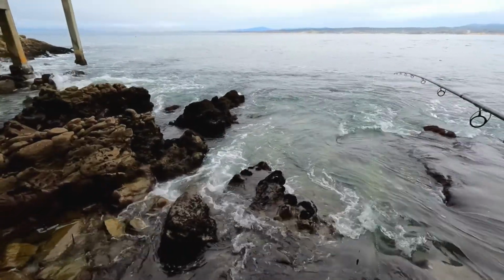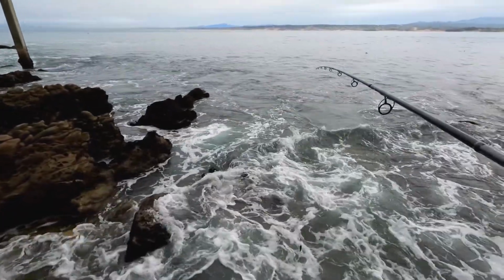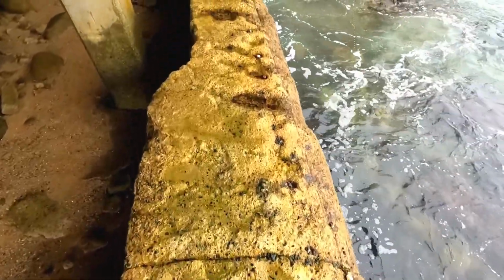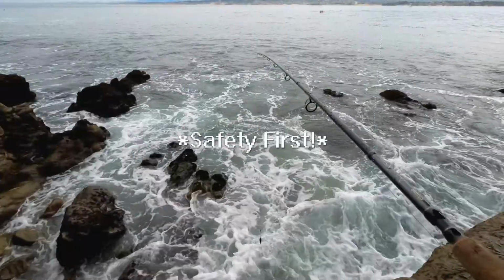Always pay attention to the ocean. There's a lot of spots that are protected from the waves, but you never know when there's going to be a big wave that comes in. So just be mindful of that. If a spot looks wet, just assume it's going to be slippery. Take your time moving around, because the last thing you want to do is get hurt out here and then you can't fish anymore. Always be extra safe.